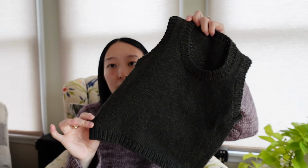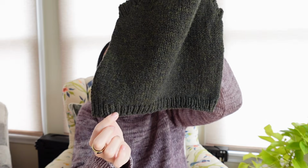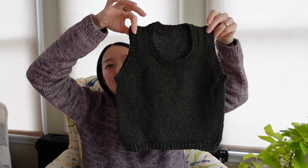And I did follow the pattern pretty much exactly. So I did the same length of ribbing, because obviously this is a small garment, and I didn't feel like it was a minuscule amount of ribbing compared to an adult size sweater. So I just kept it all the same. And it was very easy.